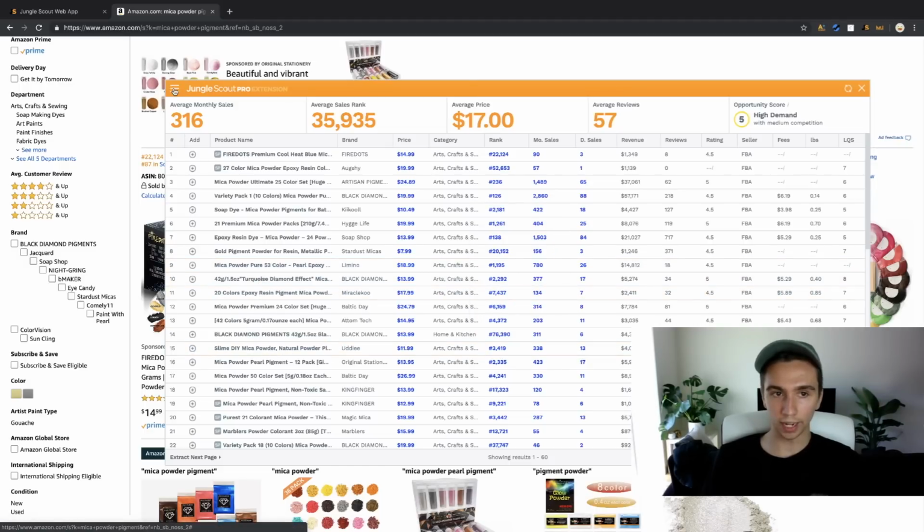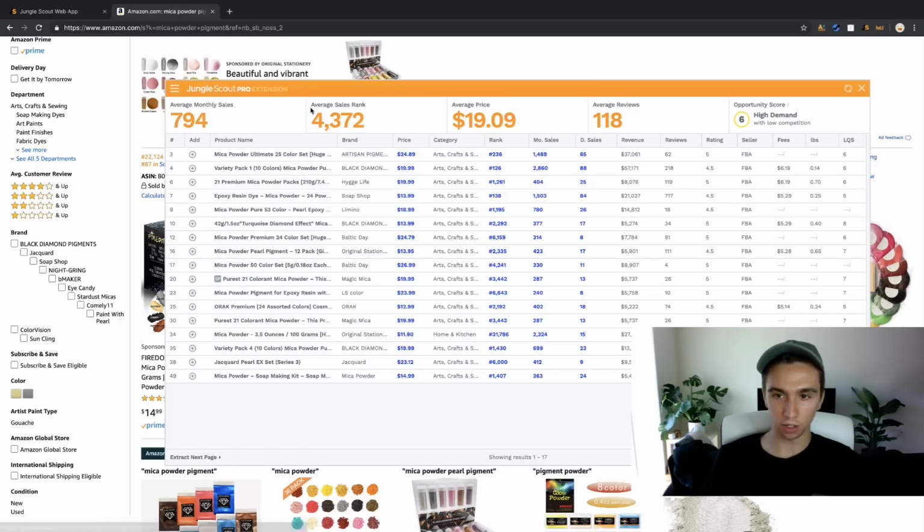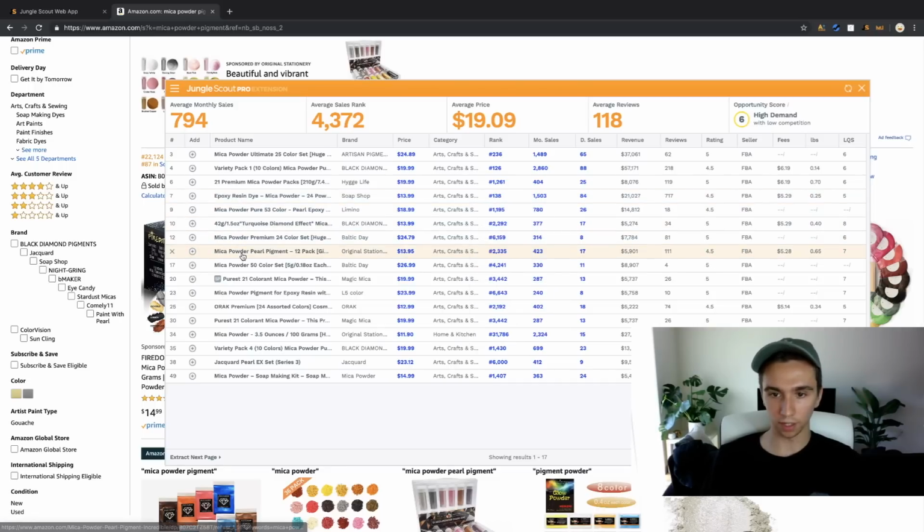So here's a cool little hack that you guys could do. If you want to know how many are over 5,000, just put 5,000 in this little column over here for minimum, and then you could filter it. And now all these results are over 5,000, just to see how many are. So if there's only like 3 that are over 5,000, it's probably not a good product.